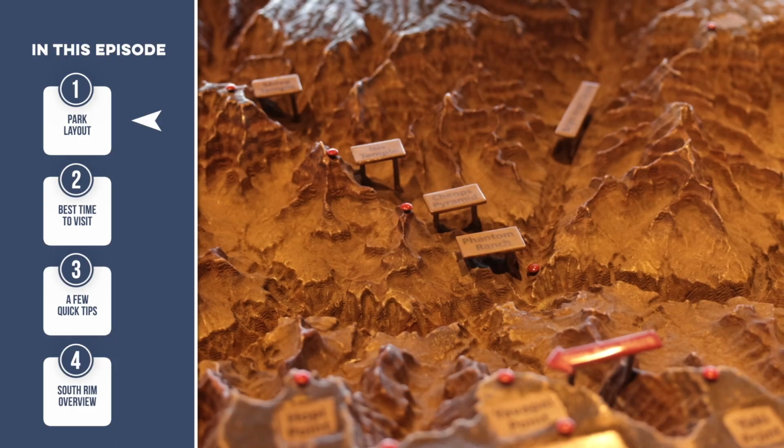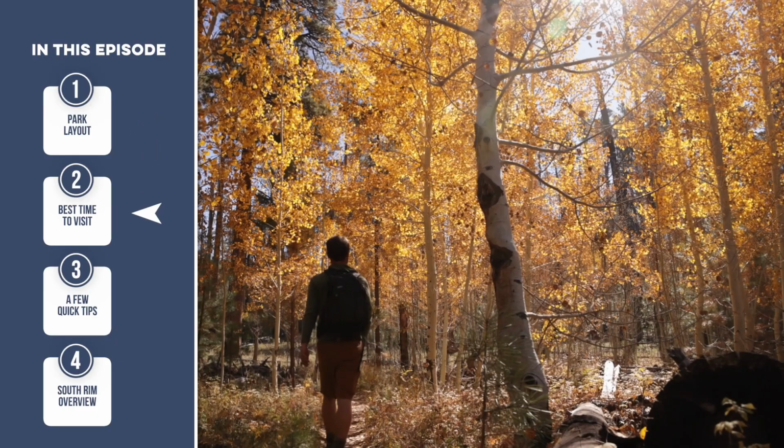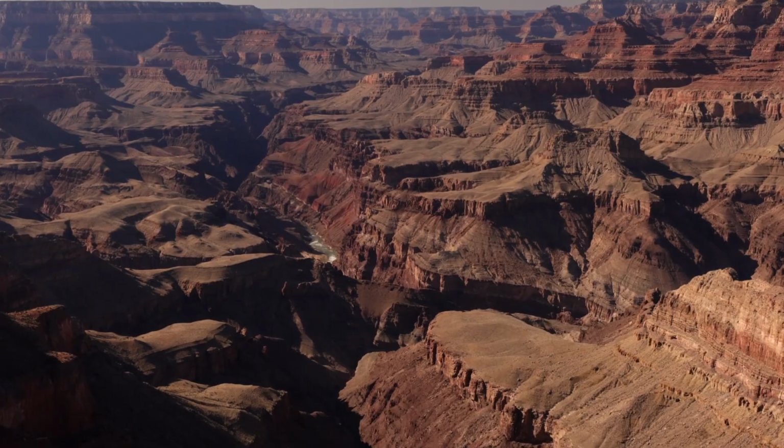I'll let you know how the park is laid out, I'll let you know the best time of year to visit, I'll give you a few tips to make your trip more enjoyable, and I'll give you a quick overview of each section on the South Rim.